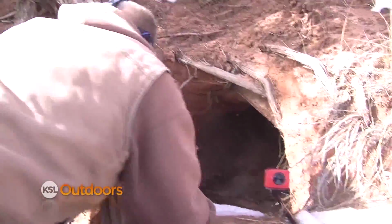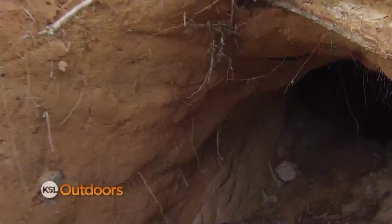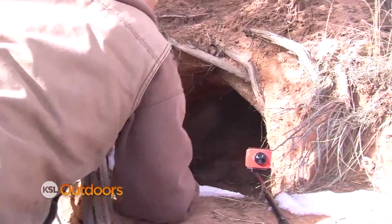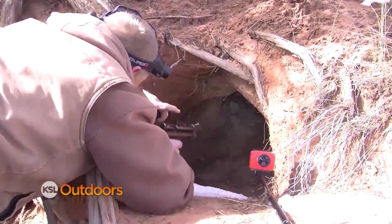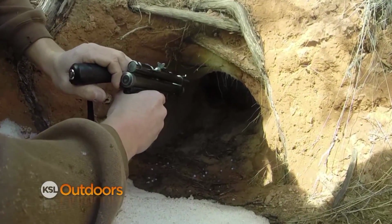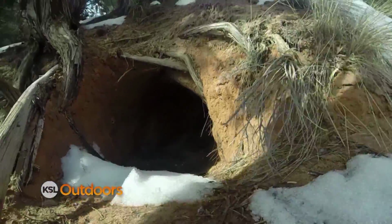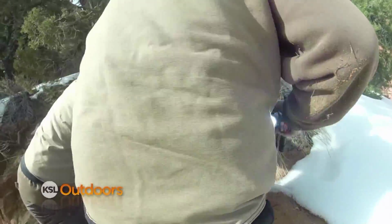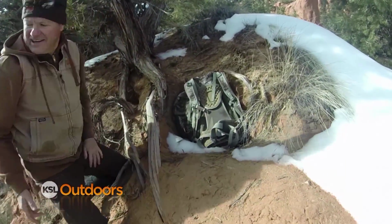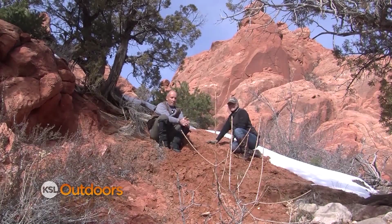Can you hear that? That sound is called clacking or jaw popping. The sow is protecting her cubs and letting Dustin know he's an unwelcome guest in her den. She's alert in there, and so we can put those backpacks in front of the den just to keep her in there more so and keep the stress levels down on her. And try to be as quiet as we can.